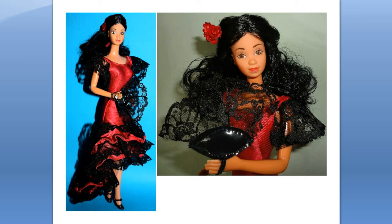She has sort of subtle makeup, but there is like a two-tone thing going on. It's kind of hard to see unless you really zoom in on it. All in all, a pretty nice doll.